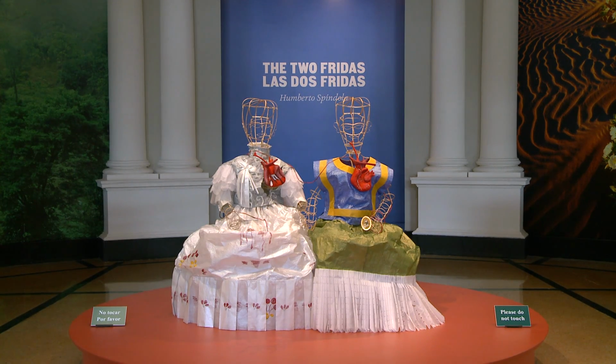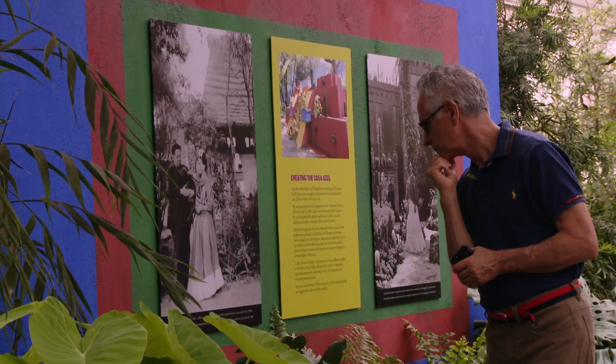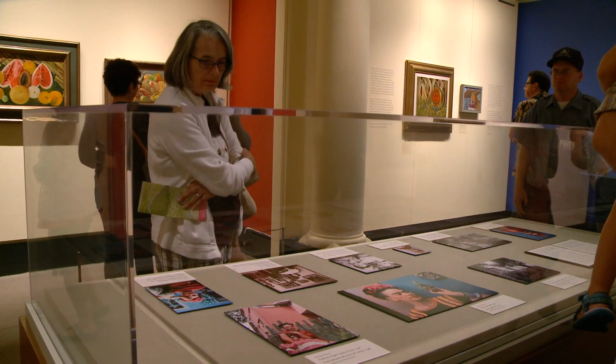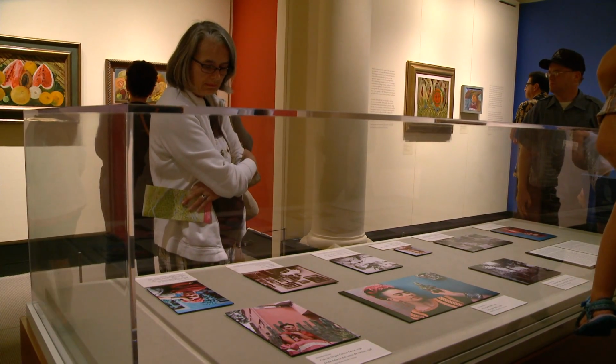We were really inspired by seeing her still life paintings and her self-portraits and how much floral imagery is in all of those works. People have long been intrigued by Frida Kahlo's love affairs and political views in favor of the poor, as well as her art.